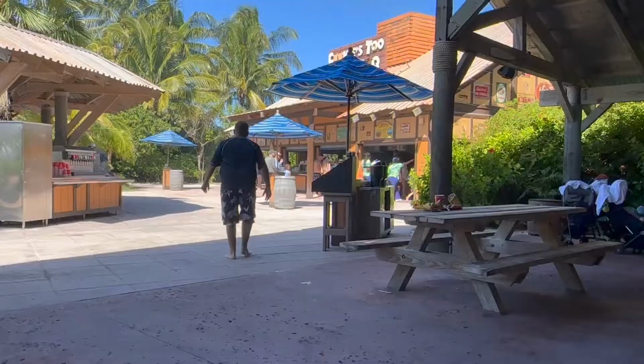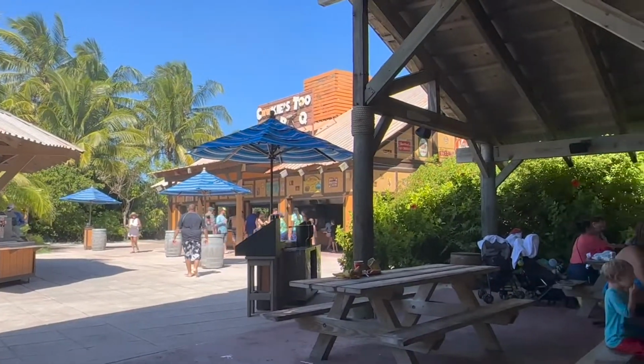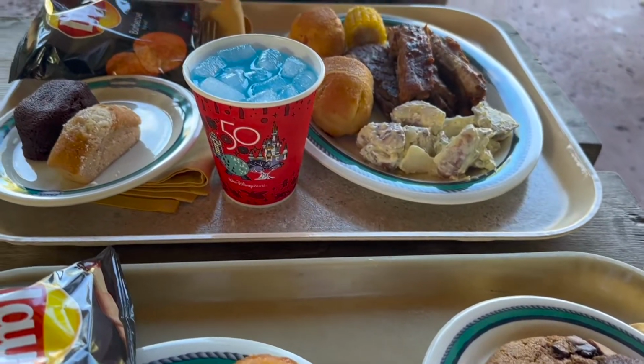But we did explore every nook and cranny in the main area, and Castaway Cay does have a lot to offer, especially for kids. They had splash pads and water slides and those kinds of things. And for adults, they had equipment you could rent for snorkeling, and they also had several excursion options for Castaway Cay as well.